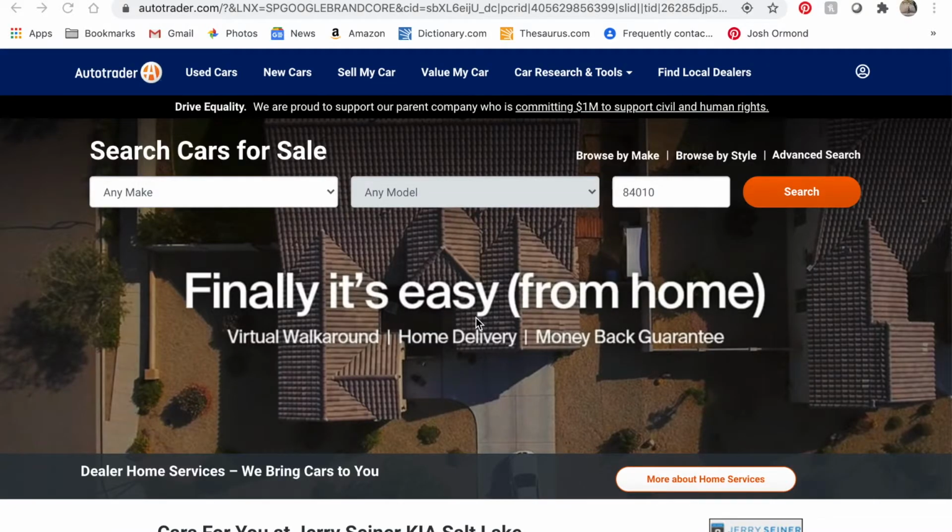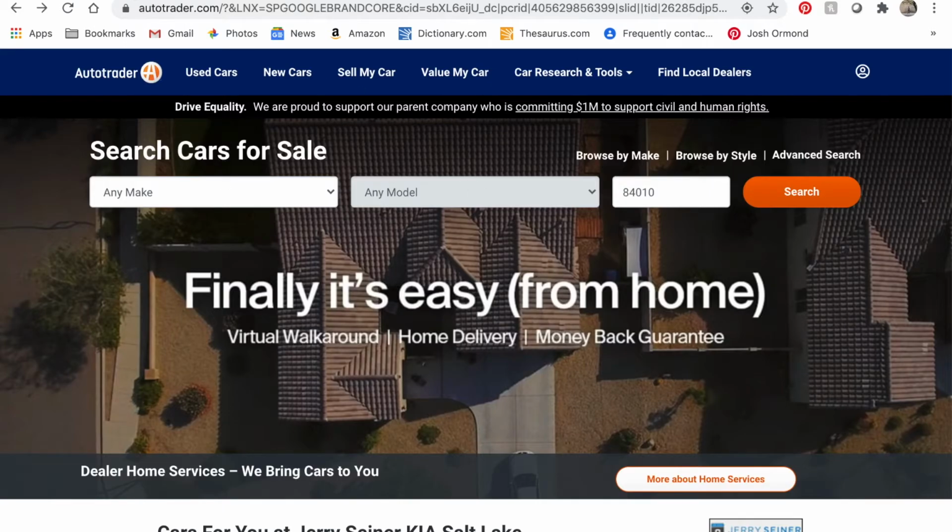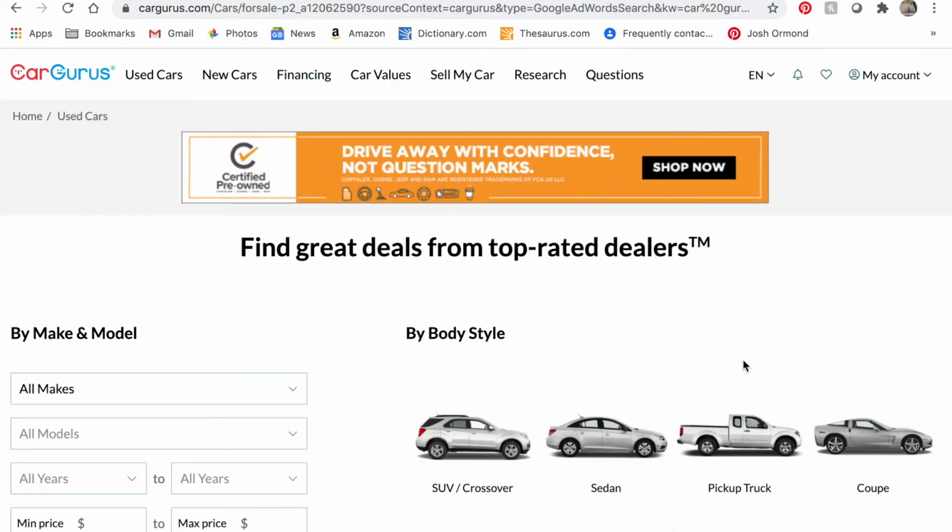So let me walk you through a couple of the online resources that I hit up to find my project cars. First, I think it's going to be helpful if we talk about where not to look. AutoTrader.com and CarGurus.com are great sites if you're looking for a new car or a certified pre-owned car, because that's what these sites are looking for. They go through dealership inventories, and that's what they serve up to you. So you're not going to find many cars for $3,000 or less on CarGurus or AutoTrader.